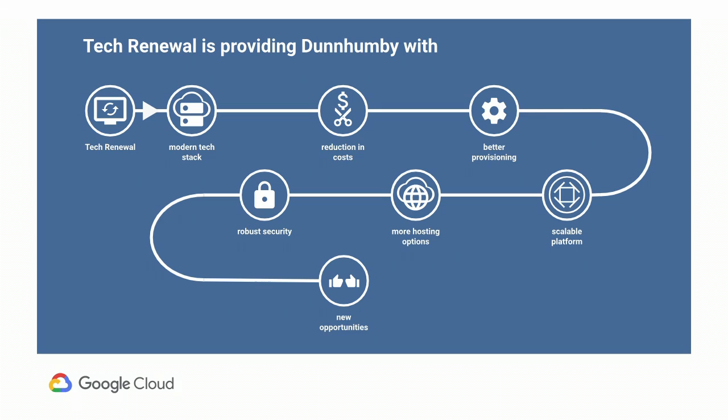So Tech Renewal is providing dunnhumby with quite a lot of benefits. We now have a modern tech stack, the things I was just talking about. Massive reduction in cost, basically because we don't have to pay license fees anymore. Better provisioning, we can provision infrastructure for new clients a lot quicker than we ever could in the past. Much more scalable platform, we can dial it up and dial it down as we need.